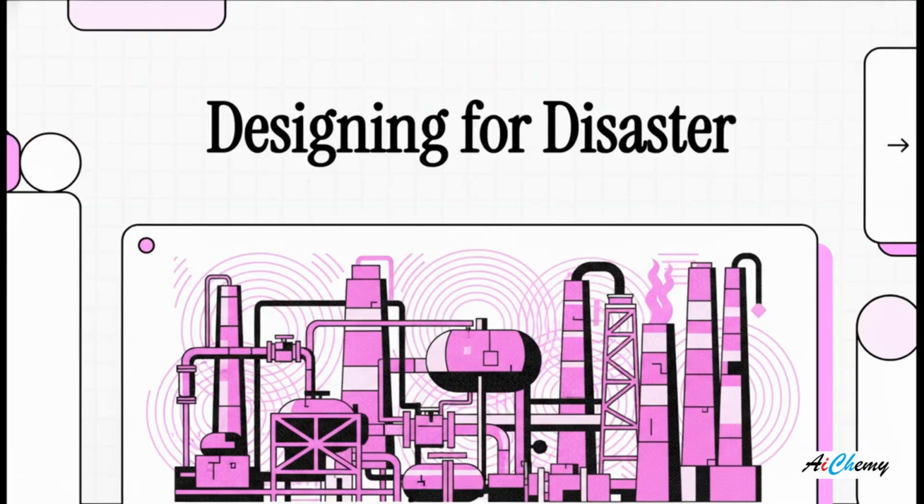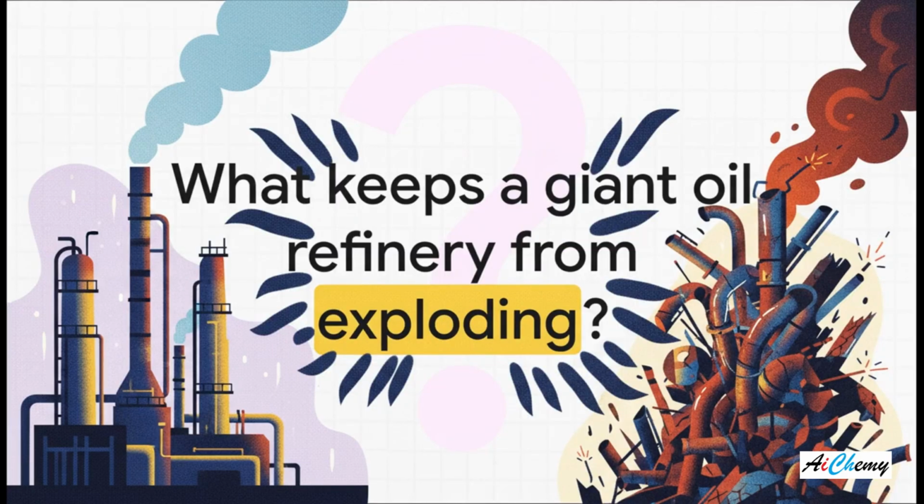You ever drive past one of those massive industrial plants, an oil refinery with all its crazy maze of pipes and towers, and just wonder, how does that whole thing not just go boom? Well, today we're going to pull back the curtain on the incredible, unseen engineering that keeps all of that power safely in check. So, really, what is the one thing that stands between a smoothly running plant and a major catastrophe? It all boils down to a constant, invisible war against one thing: immense, incredible pressure.